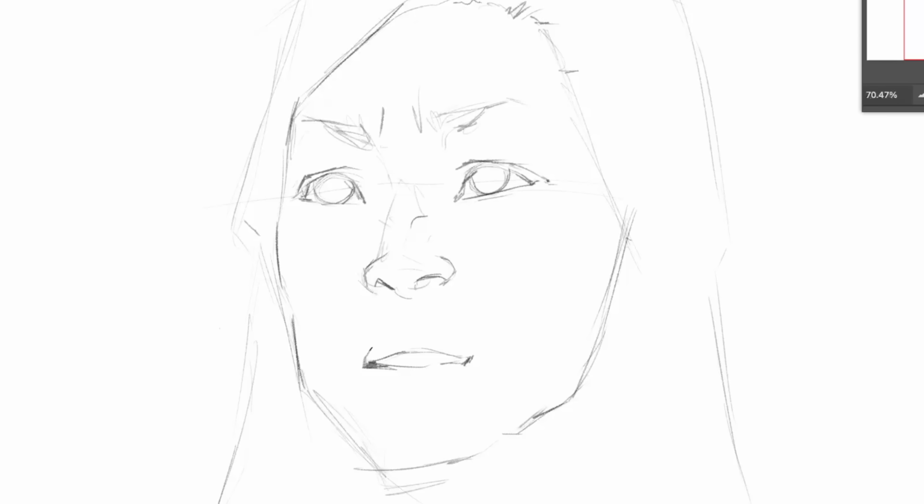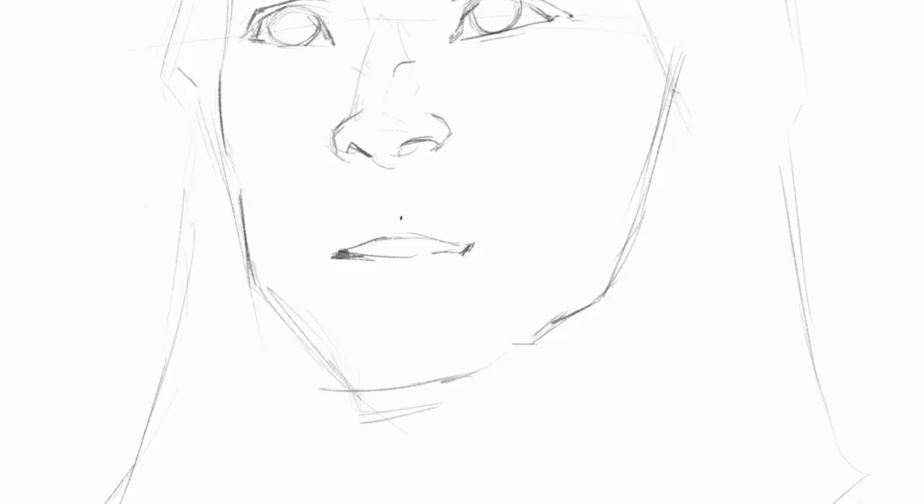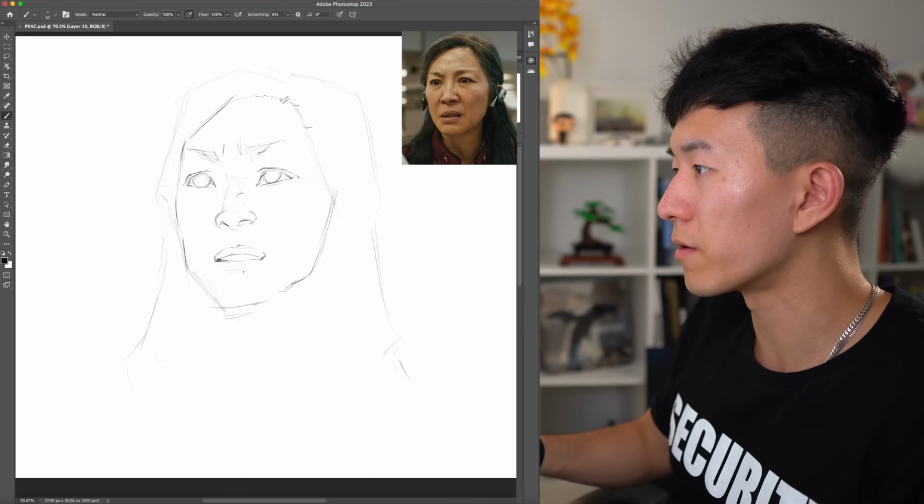Okay, now if we move our attention down to the lips, you can see that the edge of the lip starts like this. It's a rounded shape that goes up, whereas most lips that you see are gonna look like that. The curve is the other way. But her lips kind of come down like this. And these are all things that we wanna keep in our mental library.